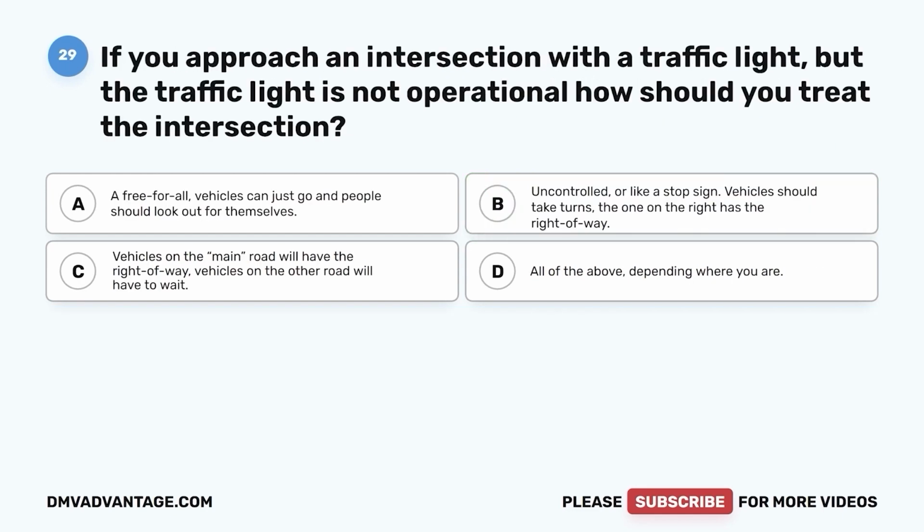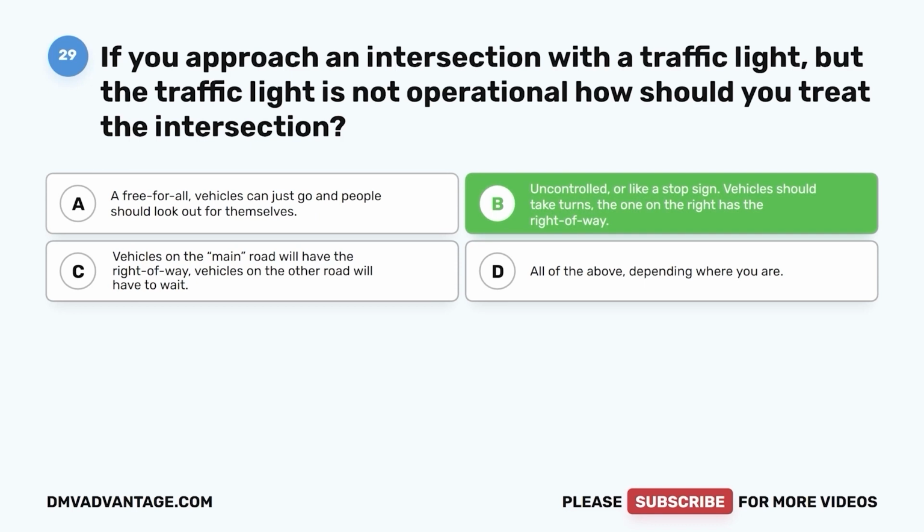Question 29. If you approach an intersection with a traffic light, but the traffic light is not operational, how should you treat the intersection? A. A free-for-all. Vehicles can just go and people should look out for themselves. B. Uncontrolled or like a stop sign. Vehicles should take turns. The one on the right has the right-of-way. C. Vehicles on the main road will have the right-of-way. Vehicles on the other road will have to wait. D. All of the above, depending where you are. The correct answer is B.